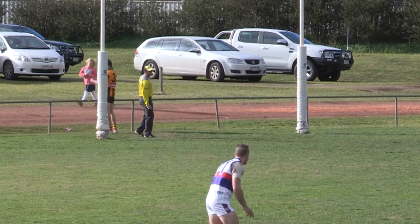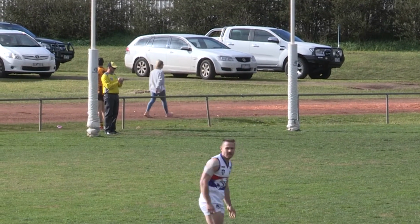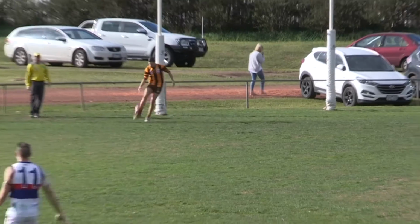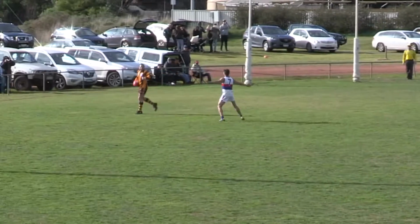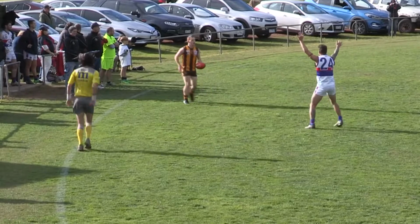So Dan Groz waiting for the footy to come back to him at full back. So he's got the footy now. Reese has gained 10 metres. He runs towards the back pocket and he'll get the kick. He's done that. Takes the mark. Hamer gives him another lead along the line at half back. He takes the mark. They just move the ball out.